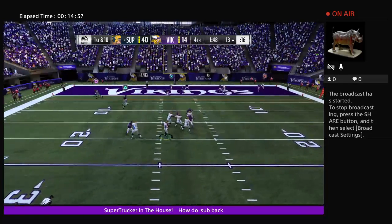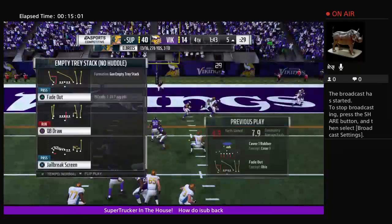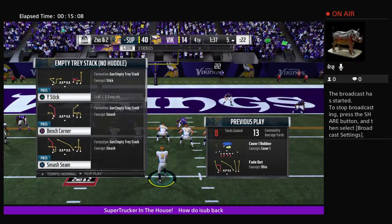Brees going to throw here. Quick slant caught by Moore. And he'll be brought down this time at the 5-yard line. A good pickup there. 8 yards on the first down completion.